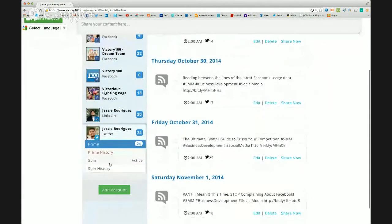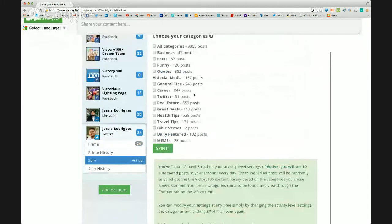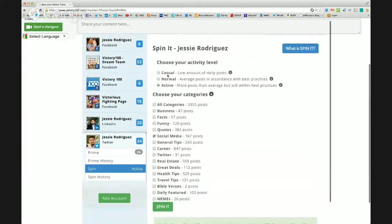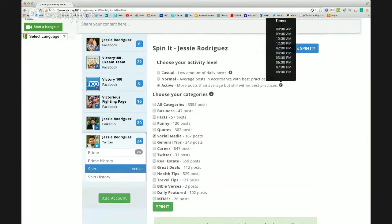The Spin, same thing. Here I use a social media category that we have loaded for everybody to use. It's the same content that everybody else has, so you can choose to use any of the categories, or you can create your own. Here you just choose your activity level, whether you want to remain casual. On Twitter, that's twice a day. Normal, 4 times a day. And active, that's 10 times a day.